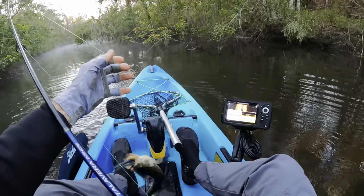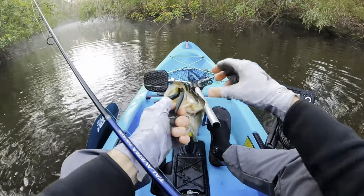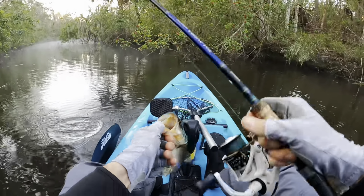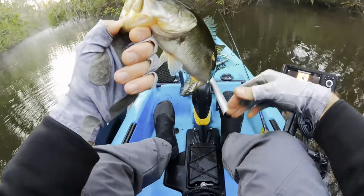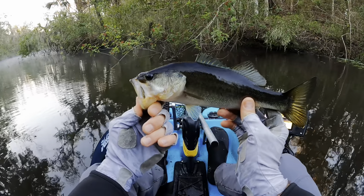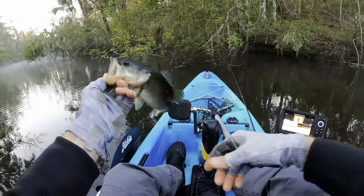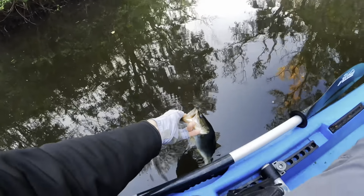All right, first fish of the day. Skunk is out of the boat. Dragging the bottom with the Cinco. Little guy. I thought I saw him on the graph, hanging out down low on the bottom. Alright, sweet. Skunk's out of the boat. Hopefully that tells us something.